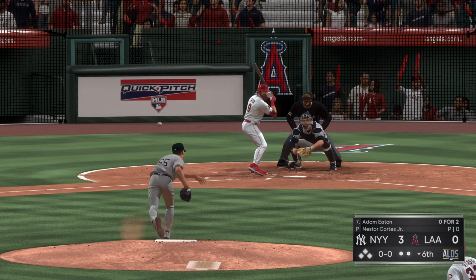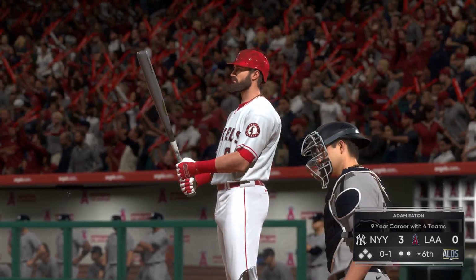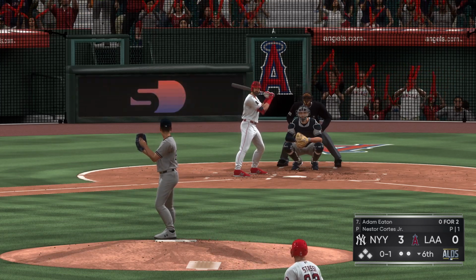Set and the pitch. And a high strike to begin the at-bat. It's 0-1. So important getting ahead with the bases loaded. Already a difficult situation, so you don't want to make it any harder by falling behind in the count.